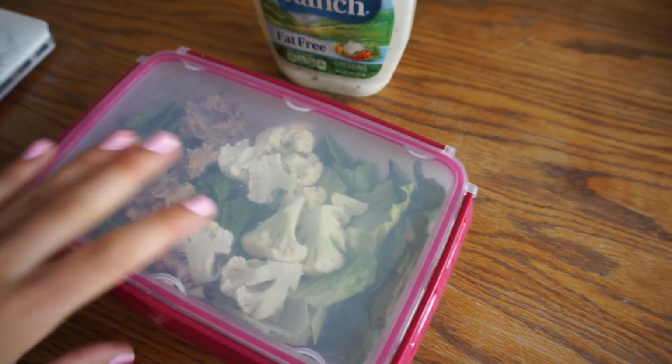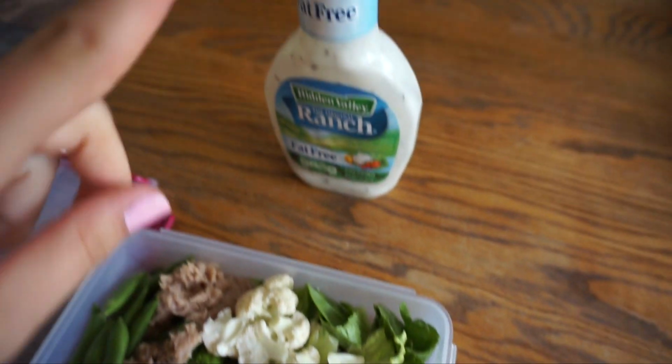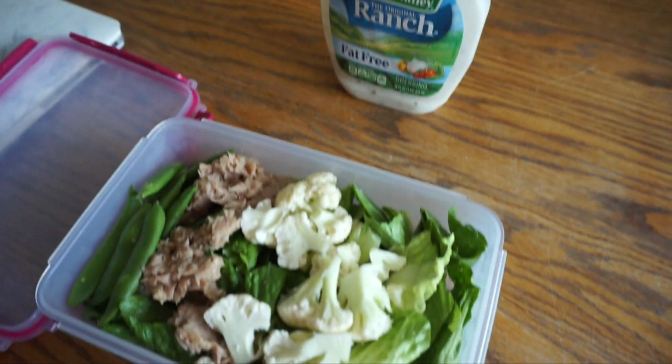Okay, so now I am just gonna eat my salad with tuna and then some veggies, and then put some ranch on top of it, and that's gonna be my lunch.